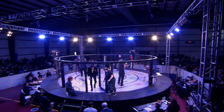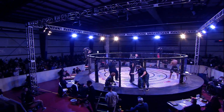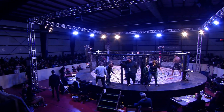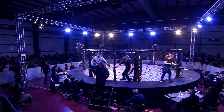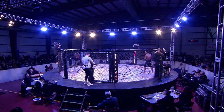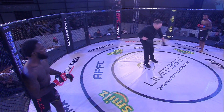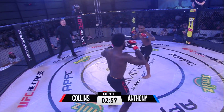We've got Steve Collins in the red corner in the black board shorts, white lettering. Jermaine Anthony in the black spandex with multicolor writing. Both of these two have not broken eye contact since they got into the cage. Intensity, intensity, intensity. Josh Stewart, our third man in the ring, and we have started fight number 3. Touch of gloves by both fighters.